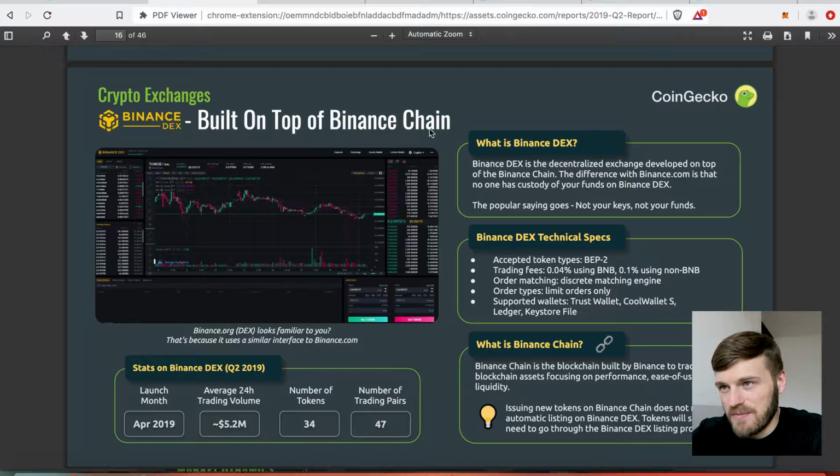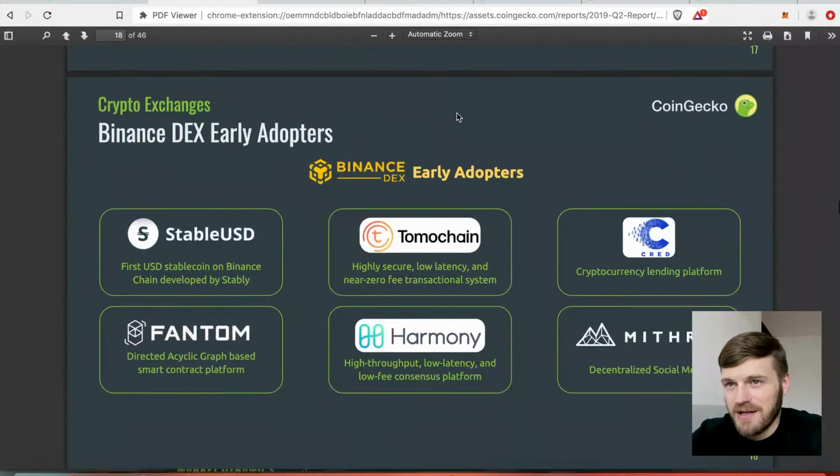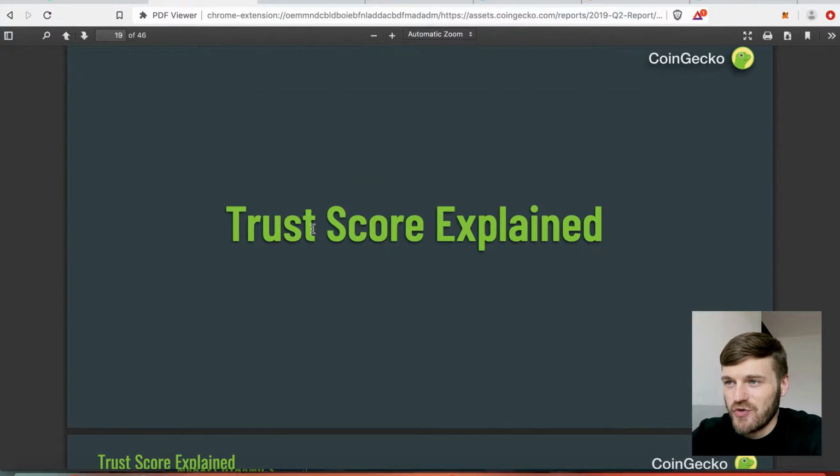So Binance is on top. Binance DEX is built on top of the Binance chain. So Binance DEX is a decentralized exchange developed on top of the Binance chain. The difference with Binance.com is that no one has custody of your funds on Binance DEX, and the popular saying goes, not your keys, not your funds. So yeah, anyways, that's Binance DEX. Countries blocked by Binance DEX. These are all the countries blocked, and yeah, Binance started blocking users from USA and 28 other countries. Actually, I don't know if you heard the story, but this is not great news for crypto, but what can you do? Here we have Binance DEX early adopters, and next up we're looking at the trust score.